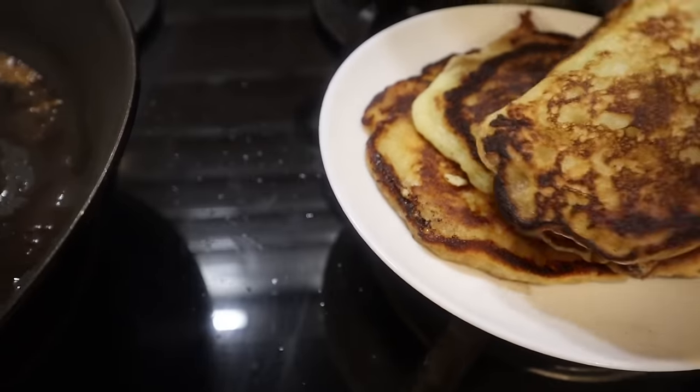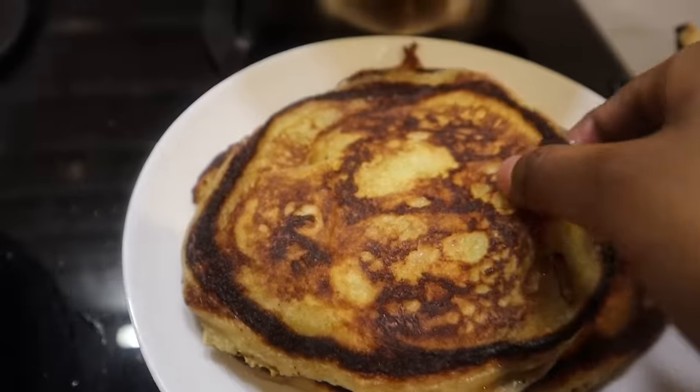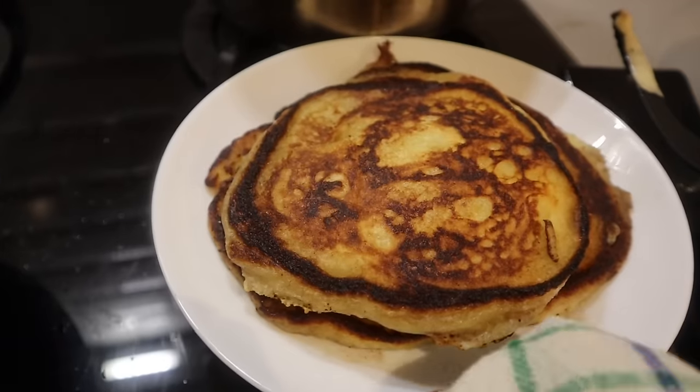Place that on there. Let's flip it because I like the other side, the view. Beautiful. Absolutely. And we're going to put this back in the oven. So when the driver is near, I'm going to take it out.